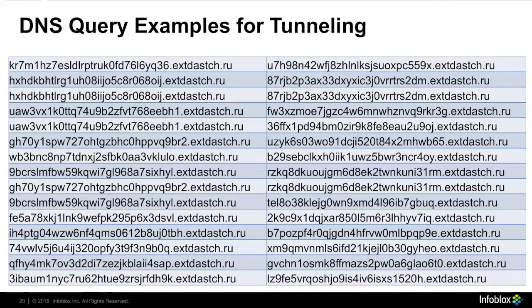Here are some examples of DNS tunnel payloads. You can see those DNS queries contain encoded strings. Those are the DNS tunneling payloads.